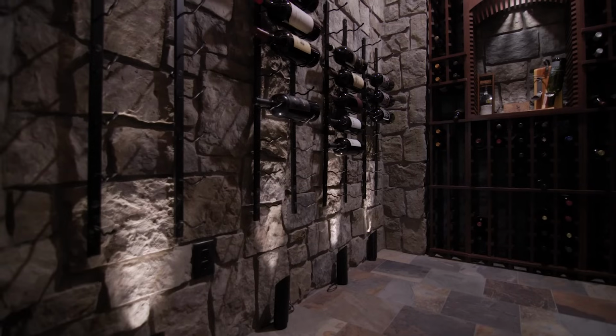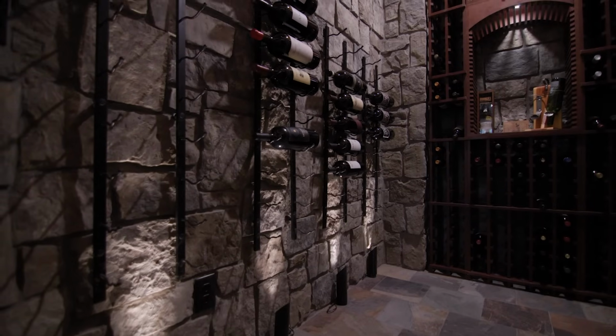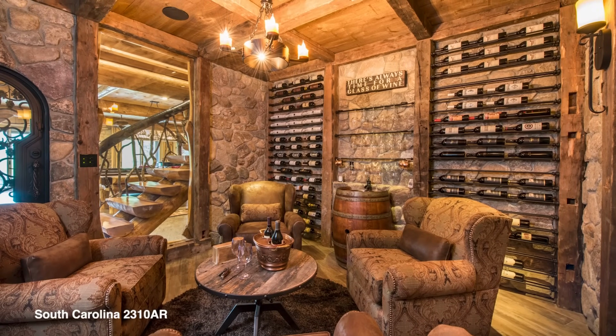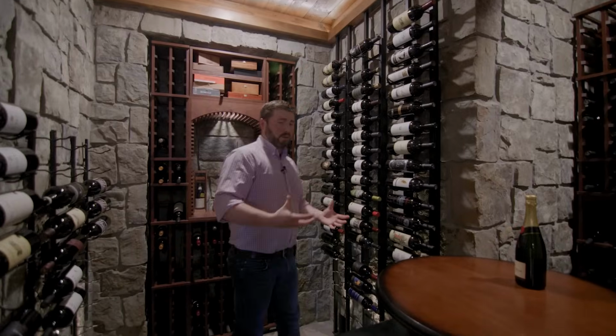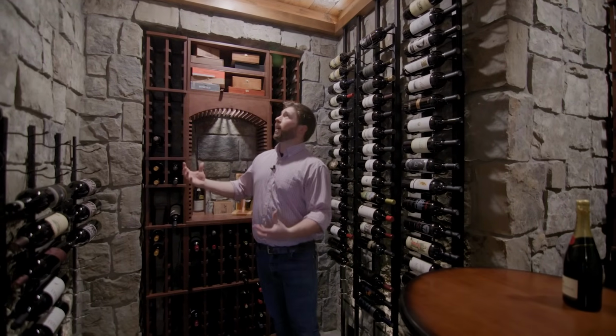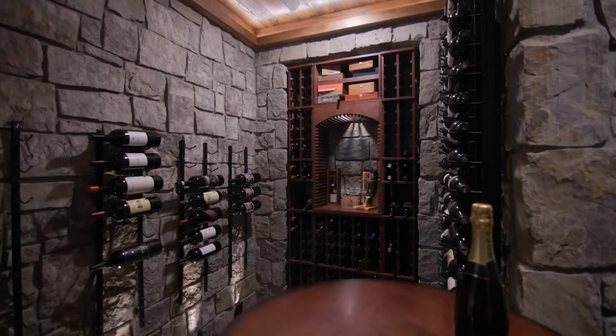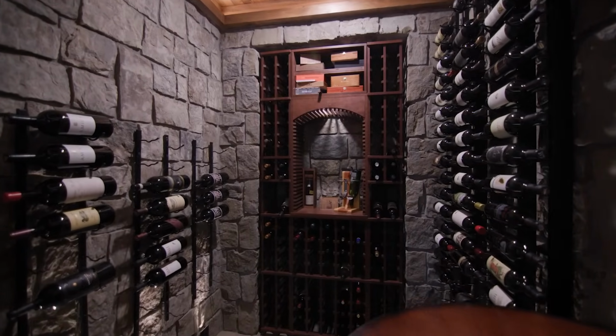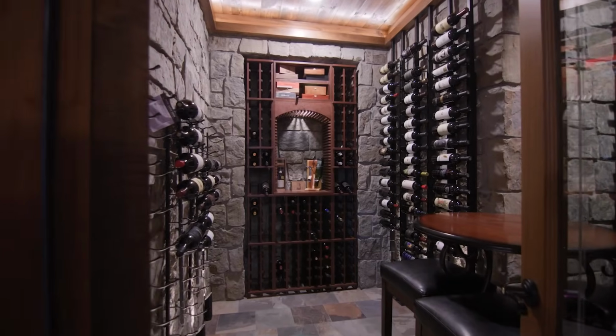And even into the wine cellar, not to jump ahead, but they had seen the South Carolina floor plan and really liked how that stone wine cellar looked and wanted to incorporate some of that feel too. So this whole house was really a lot of different ideas that they'd seen and wanted to incorporate, and then make it their own feel.